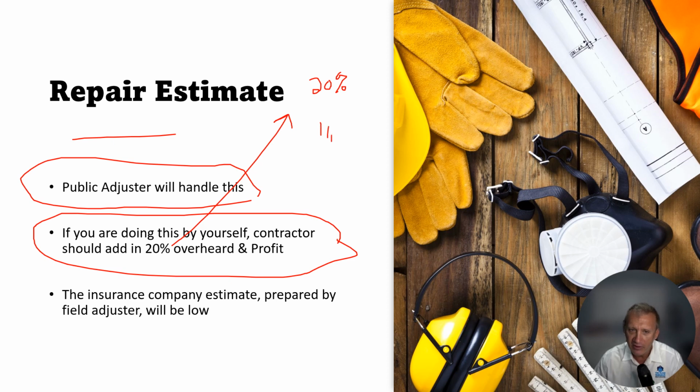So if they're going to charge $11,000 for the work, okay, have them add in another $2,000, $2,500, whatever that amount is, right? It's a little bit short. What is it, $2,250? So have them add in. So now you'll be at, we'll just round it off, $13,000 total cost of the job. All right, after 20% overhead and profit.